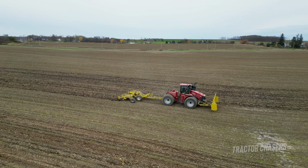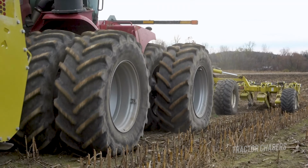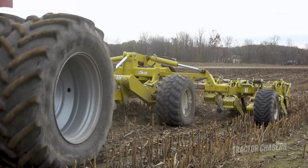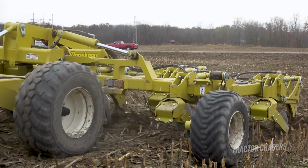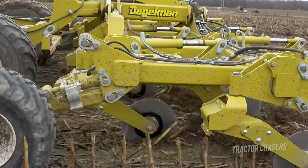the ripper better. This ripper paired with the Case IH 540 Steiger tractor was able to cover about 9.5 acres per hour. He was running at 4.5 miles per hour, and he was ripping at a 21 inch depth to break up deep compaction. The corn in this field had been chopped for dairy feed in the fall, and then had manure spread on it.